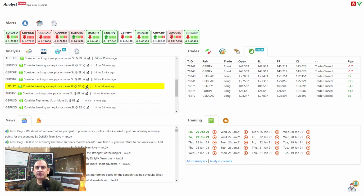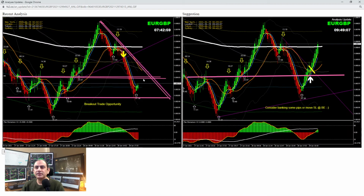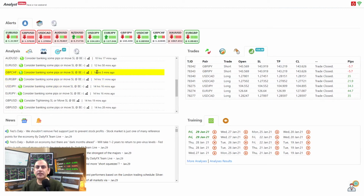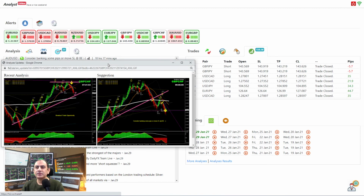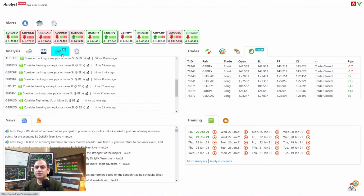So you can see euro yen, dollar yen, euro pound. This was a pretty straightforward breakout long trade. Euro pound and pound Swiss franc, that was pretty straightforward. We were expecting a pullback. You can see that there's no red candle at this level. Then we said a short trade, and of course after the breakout, as always, you can see the momentum was bearish. Beautiful pullback short trade after the breakout on pound Swiss franc.